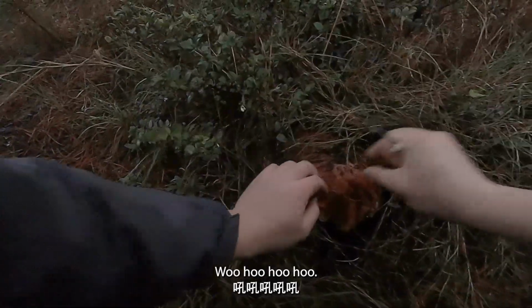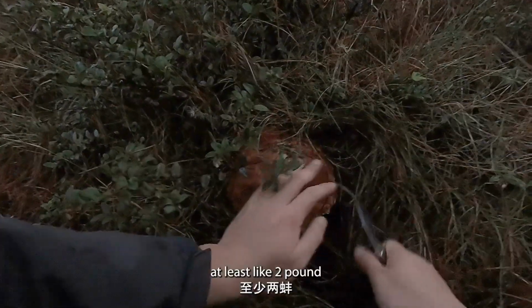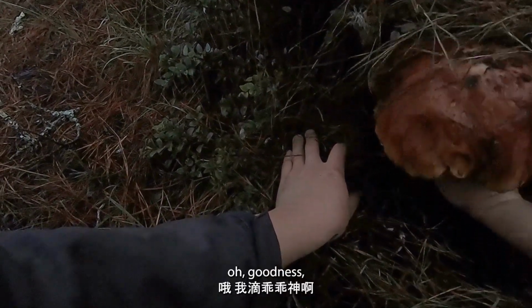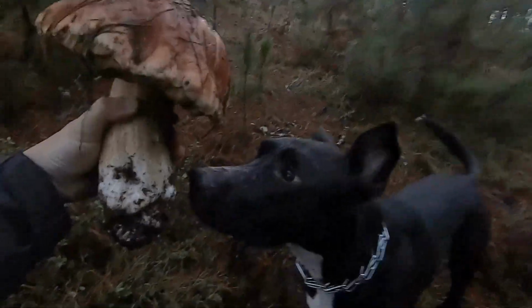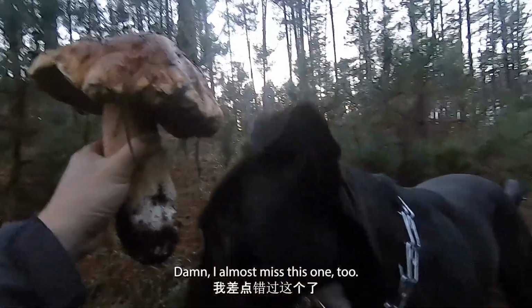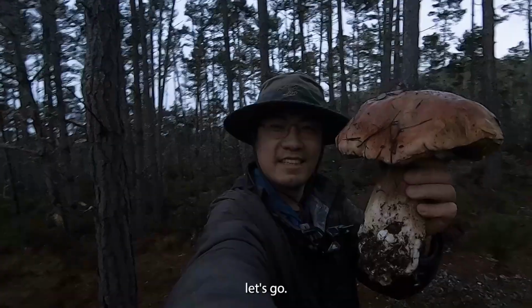Ho ho ho. Oh goodness, this is at least 2 pounds. Maybe more, maybe 3 pounds. Oh goodness, it's a little soft in there. Oh, let's go. Yo. Miggy, isn't this cool? Don't lick it. Damn, I almost missed this one too. Wow. Let's go.